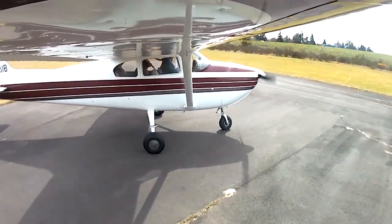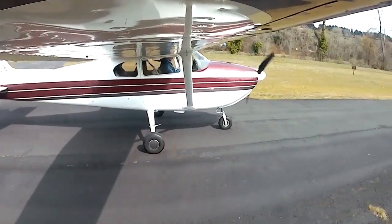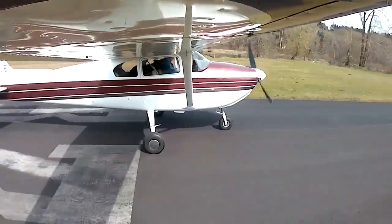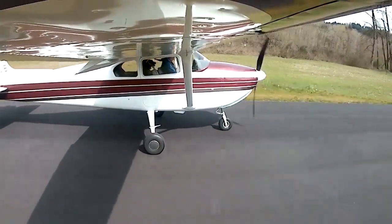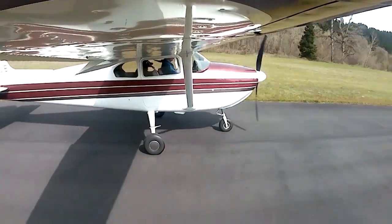We turn around. Moose getting antsy. She thought we were going to get out, run around, and she was disappointed. No big deal. We took a short flight from there to Goheen and stopped there, and she ran around then. But she's trying to let me know, hey, we're going to get out. I love flying with Moose. She's a fun dog.